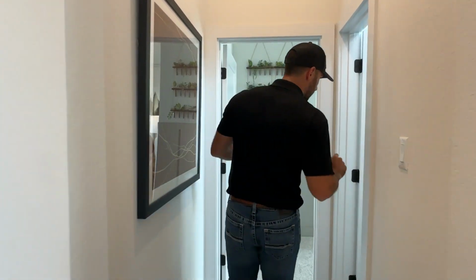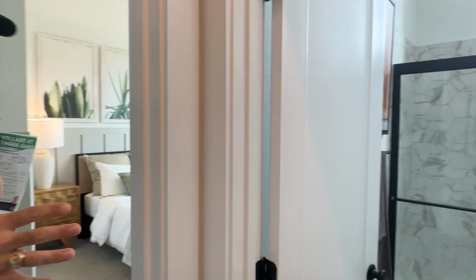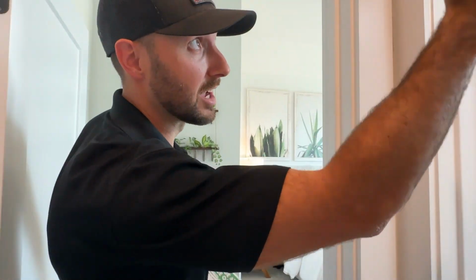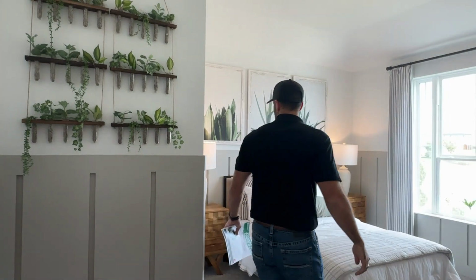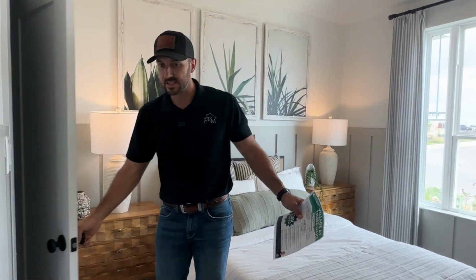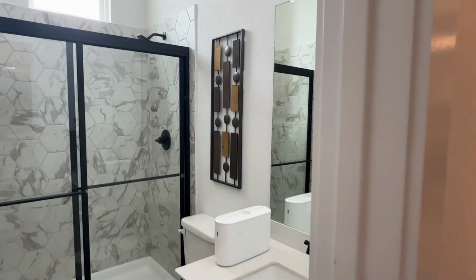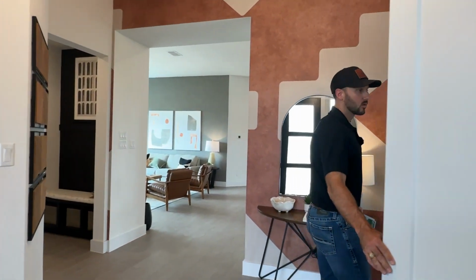So I'll mention the price point here whenever we get through these first little rooms, but you can see basically kind of an in-law suite type of situation here. Full bedroom, walk-in, really tall ceilings in that bathroom, which is cool. A good sized bedroom here. You got walk-in closet, so this would be great for a mother-in-law suite. And then as you come further into the house, coat closet there.